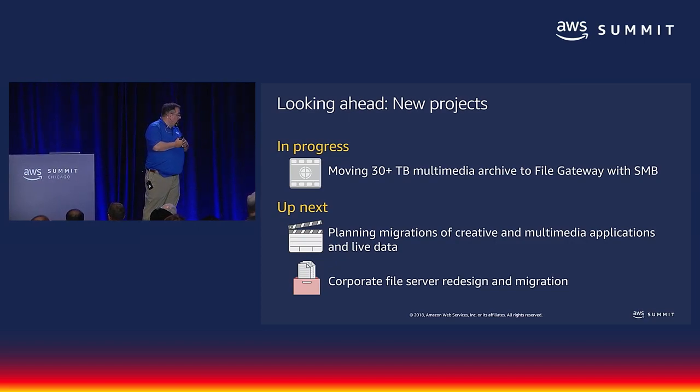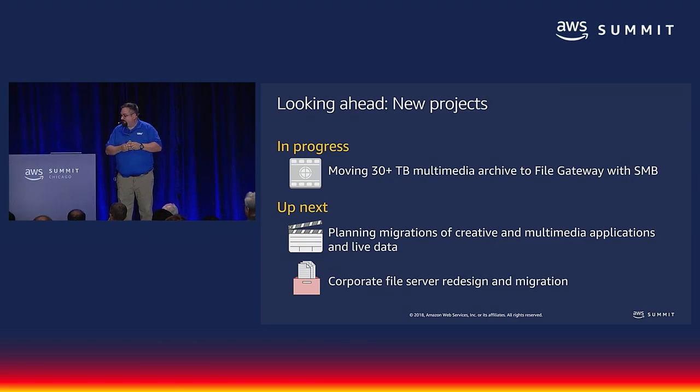And then after that, we have a large corporate file server that we need to redesign, and it holds all of our user-generated content. So we're looking at ways that we can break that up and prepare that to move out to AWS as well.